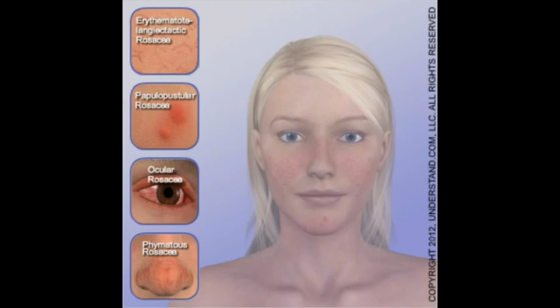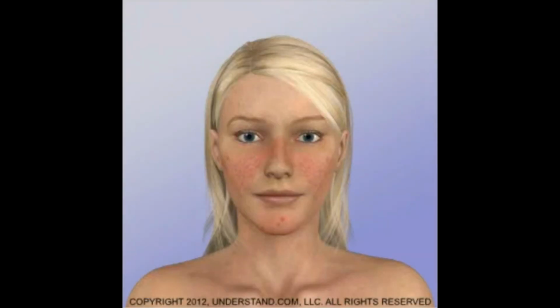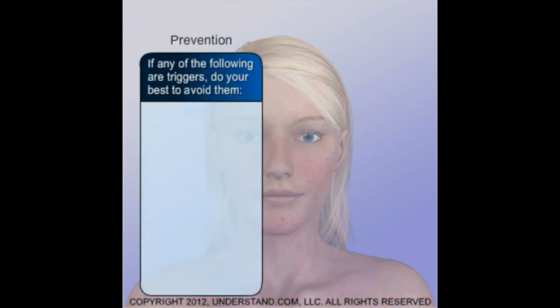Therefore, if blushing tends to be brought on by your diet, medications, or other environmental factors, or if you notice that periods of flushing last longer and longer, consult your dermatologist. A dermatologist can help you identify substances or activities that cause flushing and trigger rosacea flare-ups. Keeping a symptom diary may also help to see patterns and identify triggers that make your rosacea worse. The best prevention is to avoid triggers.